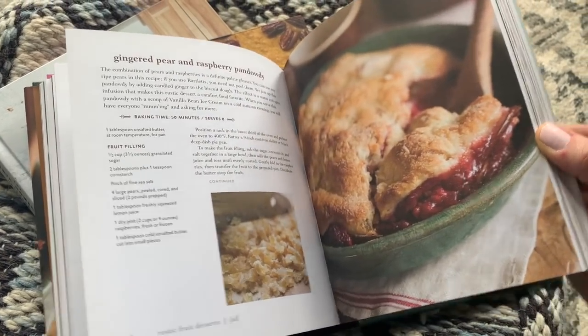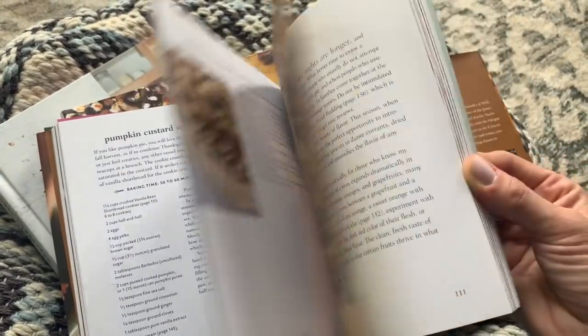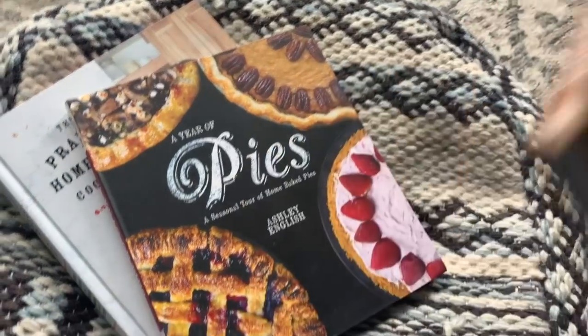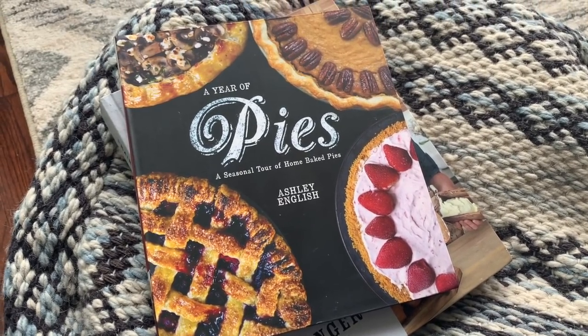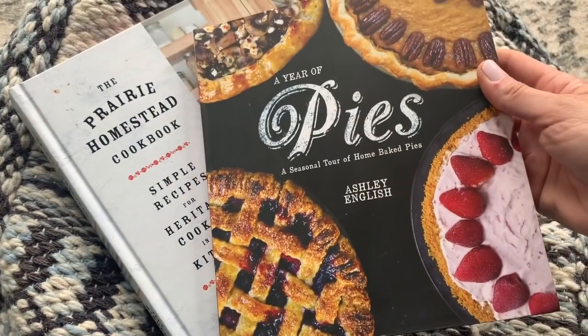I really like crisps and crumbles and these types of simple-to-assemble dishes. I'm not much of a pie maker, but my friend Christina from Chelsea Luxe Yarns has been experimenting with pies and sharing a book that she recently got. So I pulled out a pie book that I have, and this is also a really nice one.